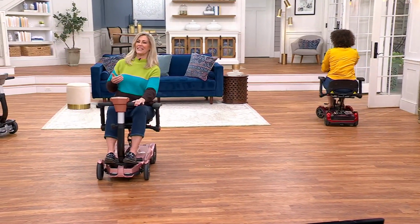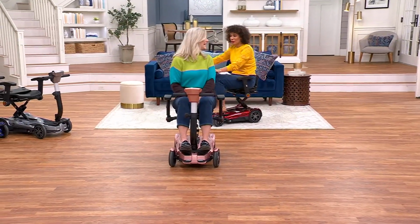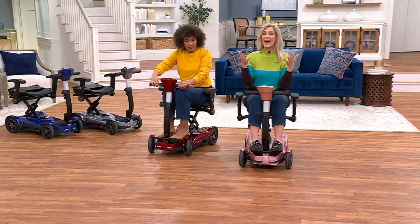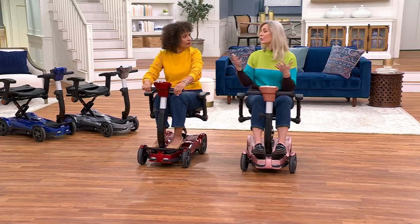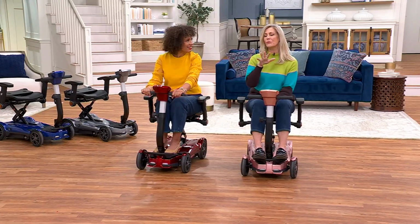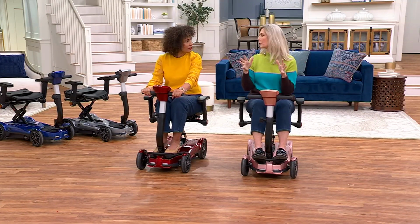But we are really excited about this scooter. EV Rider has been creating mobility scooters for 20 years. We just had our 20th birthday, which is really exciting, and we really totally upheaved the entire industry because our scooters are agile and they're powerful and they're reliable.